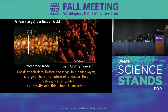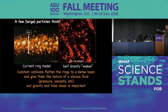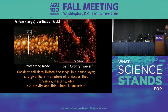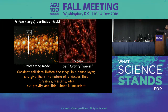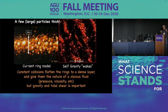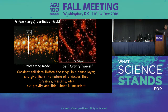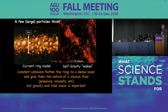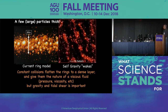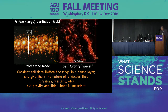So this movie illustrates tidal shear. This is a movie moving along with the ring material at this central point. Closer to Saturn, stuff moves faster. Further from Saturn, stuff falls behind. The very faint self-gravity tends to make this stuff want to clump, and the tidal shear is constantly stretching and tearing these things apart. It makes our analysis a little bit more complicated because the ring material is very heterogeneous. But that's what we have to work with.